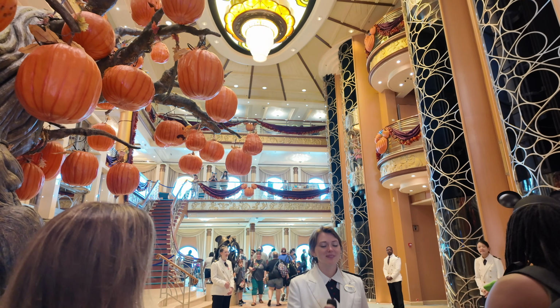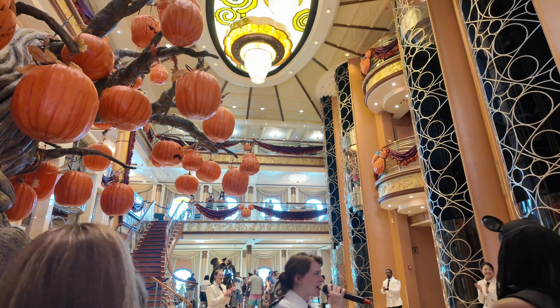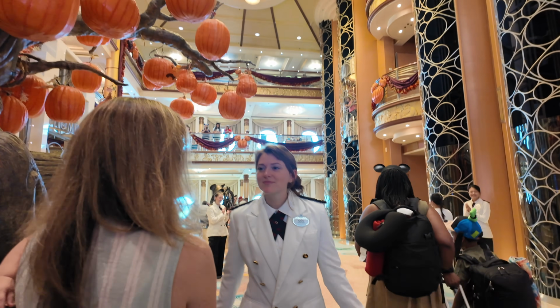If you've never sailed on a Disney ship before, they announce your family while stepping on board, which is a fun touch. You'll enter the atrium and start your cruise vacation.